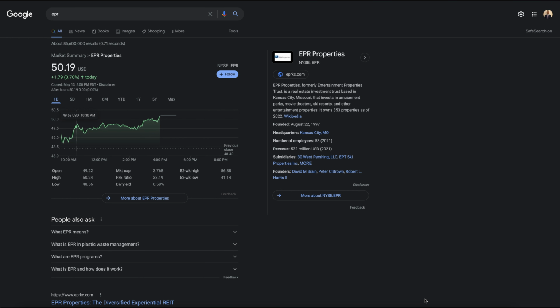Next we have EPR. EPR Properties, formerly known as Entertainment Properties Trust, is a real estate investment trust based in Kansas. It does amusement parks, movie theaters, ski resorts, and other entertainment properties. It has 353 properties as of 2022. It does pay a nice dividend of 6.58. It does have a high PE ratio of 33.19. Market cap is $3 billion.